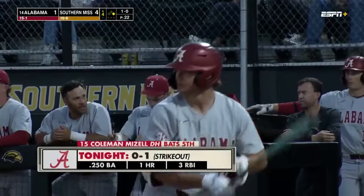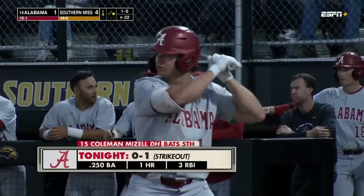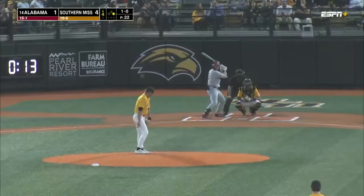You say hard. That was 107 off the bat of Evan Slight. That was hammered out in the right field.